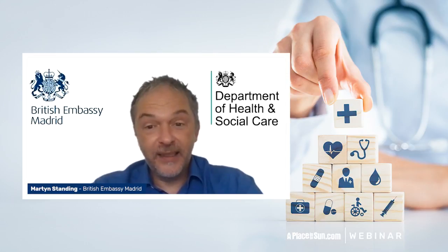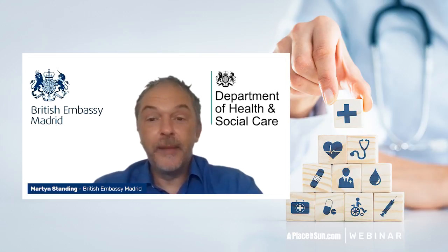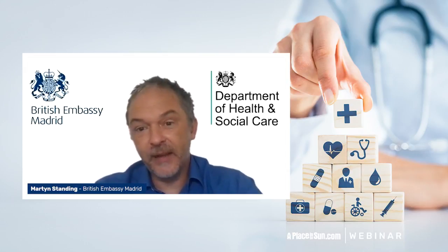All of those cards are valid until the expiry date. You just have to make sure that you take them to a public hospital or health centre. Okay, that's really, really important. They're not accepted in private health hospitals or health centres.